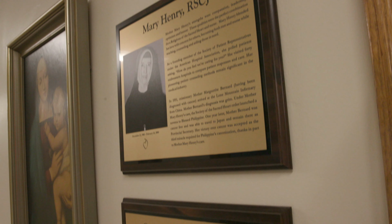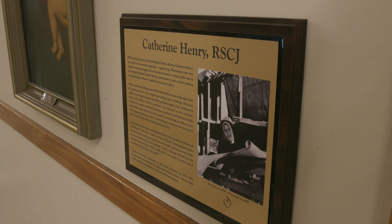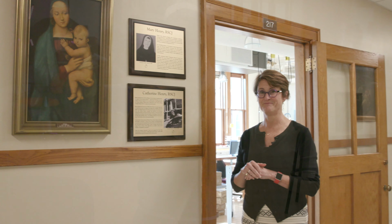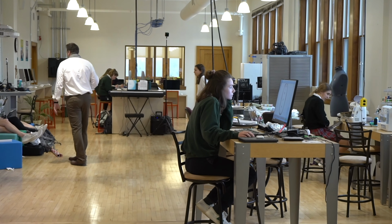We're just about ready to enter into the STEAM lab, but before we go in there, I want to let you know that this room was dedicated to 2 science-minded, brilliant RSCJs who are not only sisters, or in their day mother, but they are biological sisters, Sister Mary and Catherine Henry. The girls call this the Dream Lab, Duchesne Research, Engineering, Art, and Media.